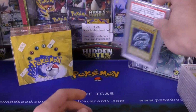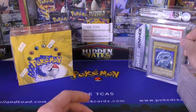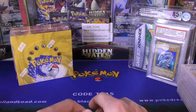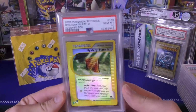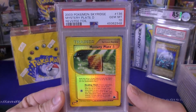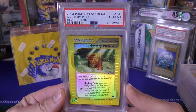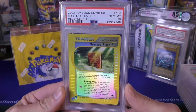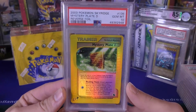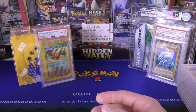Yeah, I mean, there's a lot of big cards that are out there right now that we've seen some decrease in price on, but the DDS Blue Eyes is really nice. I bought this for my personal collection, or at least I thought. It's the Mystery Plate D, and I had put the wrong letter for what I needed in my personal collection, so this is actually a duplicate now.